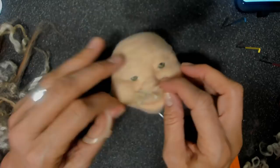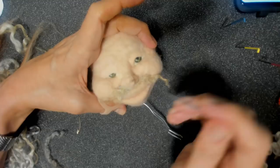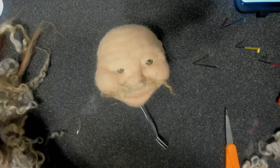I'm not loving this guy with this mustache, but for now he will do. He looks like he should be in a barbershop quartet though. And just allow some of the natural curl to come up like that. So his mouth isn't finished, but you can see how to attach it. This is kind of hard to look at, so we'll give him a little dark in his mouth.